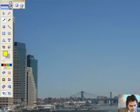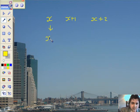Prove that if you add the squares of 3 consecutive numbers, so here we go, x, x plus 1, x plus 2. These are consecutive numbers. Prove that if you add the squares, so let's square up. I've got x squared here. If I square this one, I've got x plus 1 squared. I'll multiply that out in a minute. If I square this one, I've got x plus 2 squared.